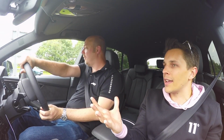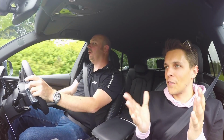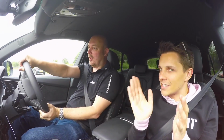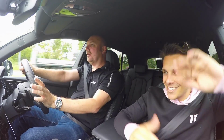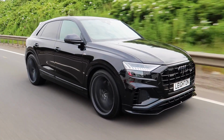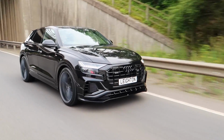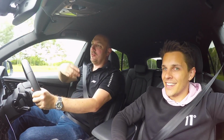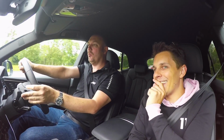If I owned a Q8 and I'd spent the best part of 60 grand on a car, and I know for an extra 20,000 I can get it to what this is, it's still cheaper than a Range Rover Sport SVR. Exactly, and there's nothing wrong with the standard car, but when you look at it side by side, it's fairly unexciting. It's a fairly basic look to the car, isn't it? And then the aggressive 23-inch wheels really finish off that package. Clearly the exhaust tips are one big point.